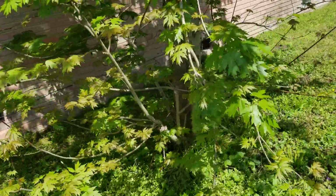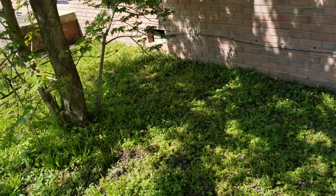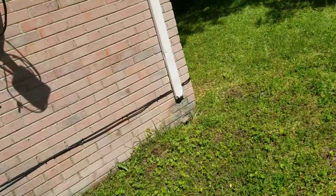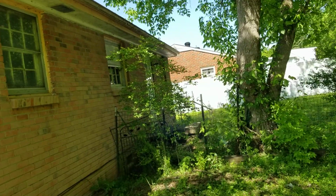I'd get rid of this maple even though I love trees. It's just too close to the house. Needs to get cut way back at least, and frankly over time I would want to make sure that's not the roots on those suckers can get big. Definitely need that run away from the house. You're on a crawl, that soffit and fascia need redone.